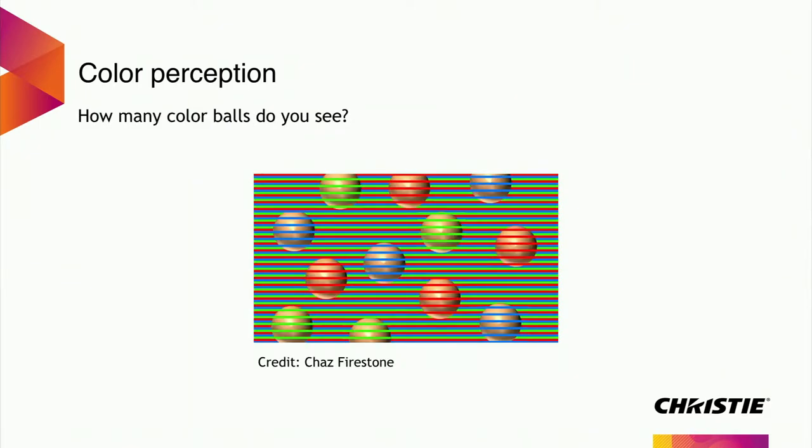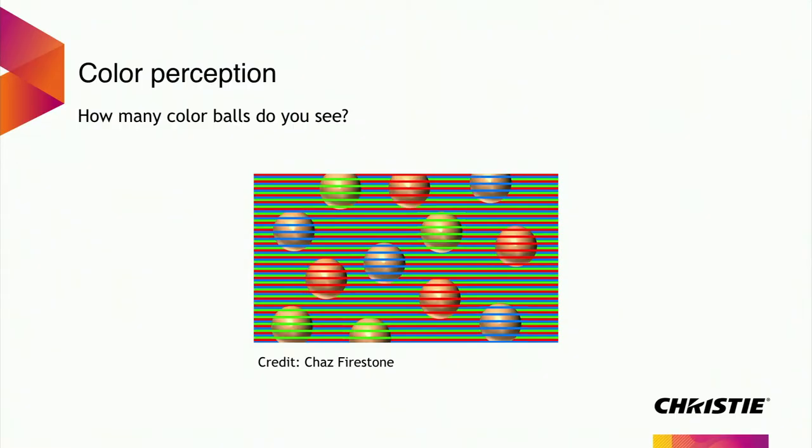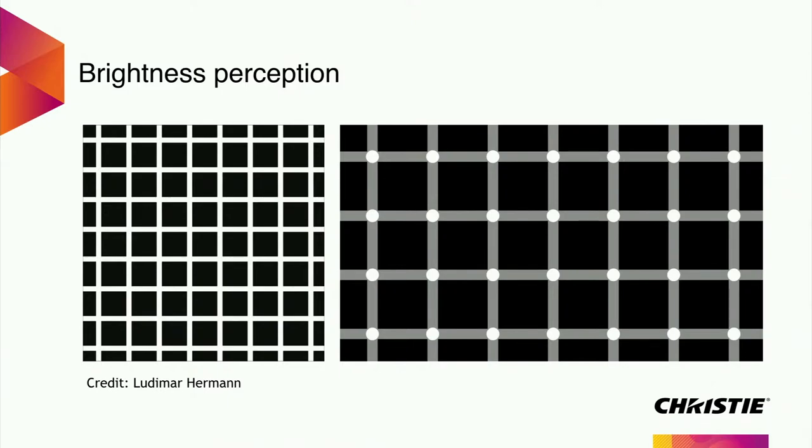So here's another one, different color balls. I think most people would see some greenish and bluish and beige-ish balls. But of course, as we zoom in closer and closer, we discover that actually the balls are exactly the same color, but it's the other lines that give us clues. So when you see it like this, you see different colors, but when you go forward, you realize they're not. So there's a lot of things that we see that are optical illusions and confusion.